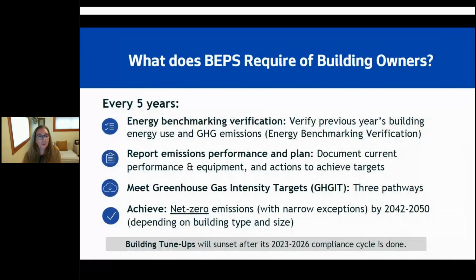So what is actually required of building owners? The basic framework is that every 5 years, there's basically 3 different things and then the final target. So first of all, energy benchmarking verification. As many of you know, we've had an energy benchmarking requirement for about a decade now. So there'll be a new add-on to that every 5 years to verify the prior year's building energy use and emissions. Along with this new requirement, there also will be some type of short report. We're not expecting a detailed plan at this stage, but just to report the emissions performance and a plan to document the current equipment and some general information about future actions to meet the targets.